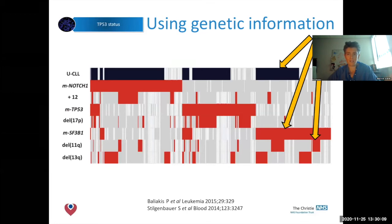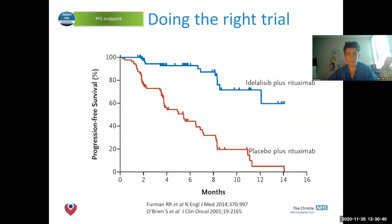So what we can see is there are also some of these other mutations, so SF3B1, notch mutations, other things that tend to be associated with a poor prognosis, that we also potentially could target therapeutically or identify those people who weren't going to do very well with standard treatments. The technology is there to do these tests. The problem is how you interpret the data and what you do with it. But I think we will be seeing a lot more of this in trials coming forward.